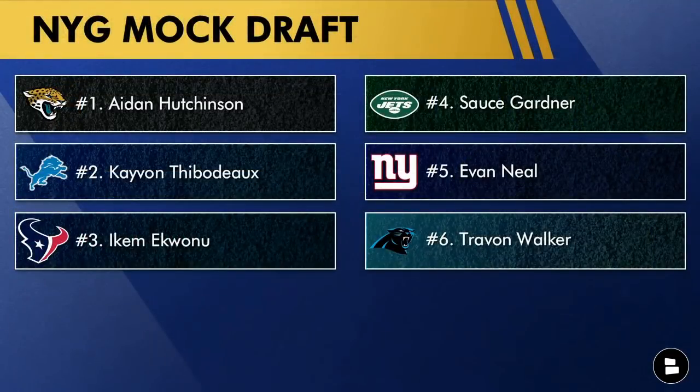With the 6th pick, the Carolina Panthers selected the edge rusher out of Georgia, Travon Walker. So the first 6 picks: Hutchinson, Thibodeaux, Ekwonu, Gardner, Neal, Walker. And then the Giants are back on the board with pick number 7.